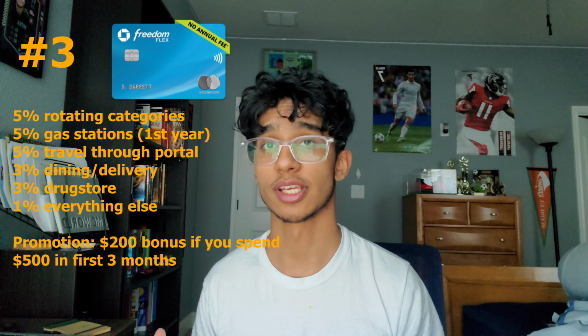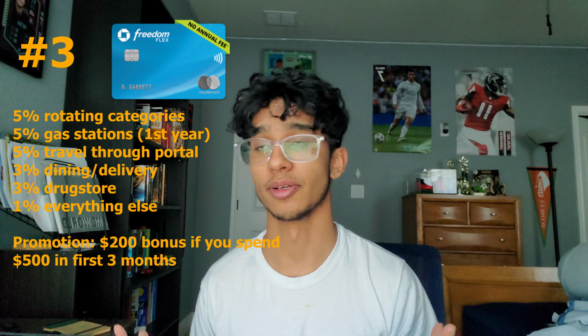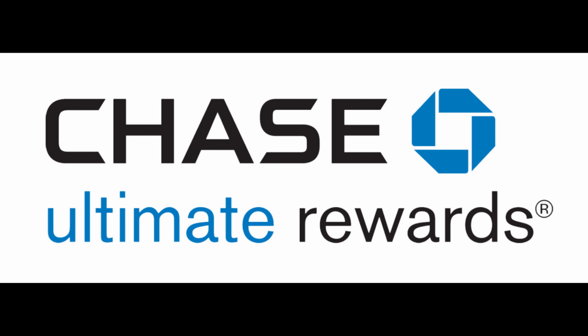They have a promotion running where you can earn $200 if you spend more than $500 in the first 3 months of opening the card. I bought this card mainly because I want to get into the points program. And even though this is a cashback card, Chase has what they call Chase Ultimate Rewards.